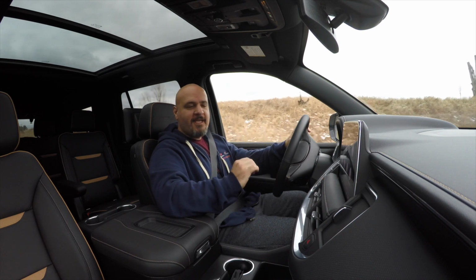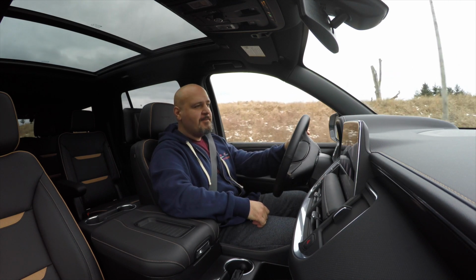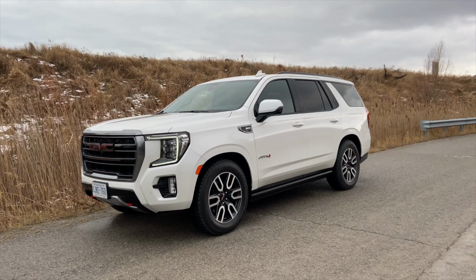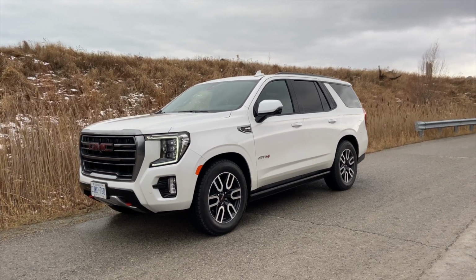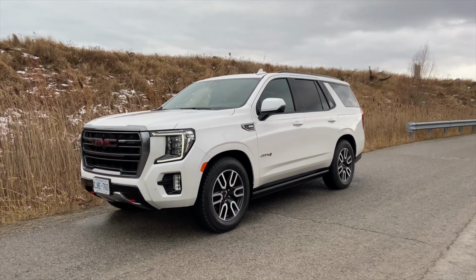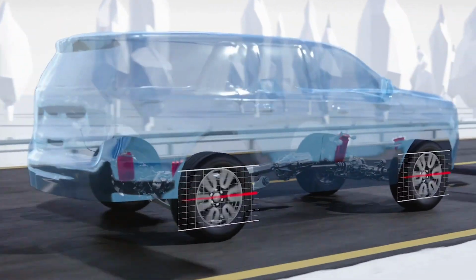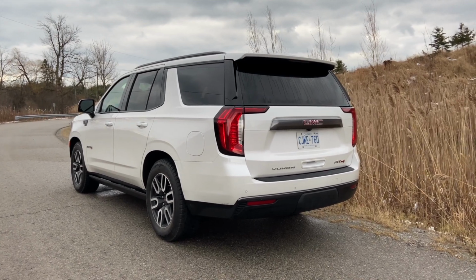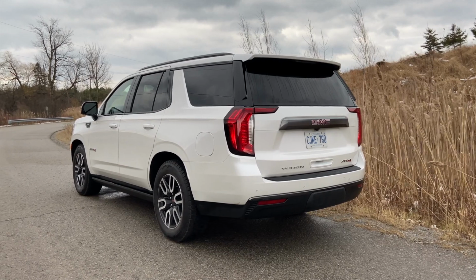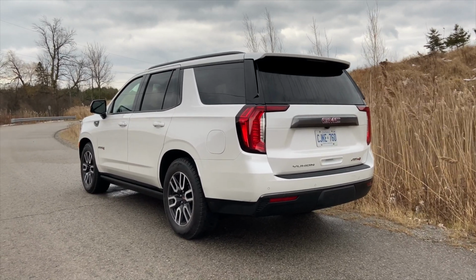If there's one thing General Motors is really good at, that is their full-sized SUVs. The latest generation trio of trucks, the Tahoe, the Yukon, and the Escalade, finally ditched their rear axle and now have independent suspension, so road manners should be much improved. This is the 2021 GMC Yukon AT4, so it should be very capable off-road too.